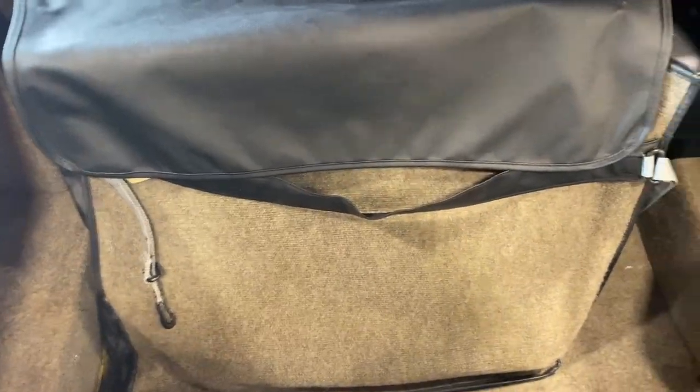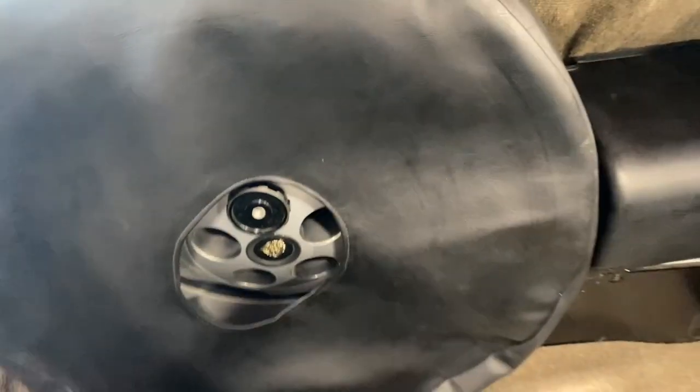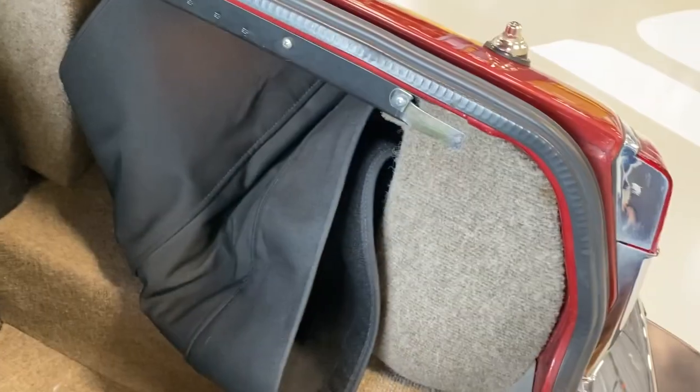Everything looks good in the trunk. Here is the bag for the hard top panels, and they are all in perfect shape. This car has a cover for the spare wheel, which I just took off a moment ago. I just put back on. There's the battery cover, and this car does have the original tools, which are all in good shape. Okay, carpet bottom is in nice shape. I think there was a flaw. Is there a flaw?